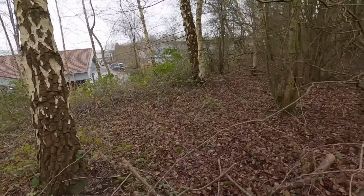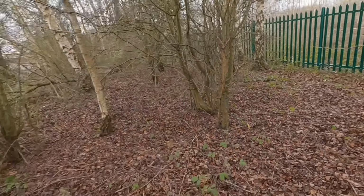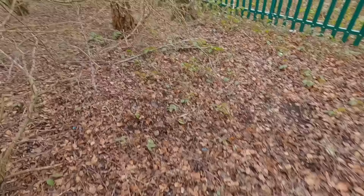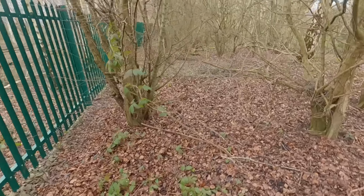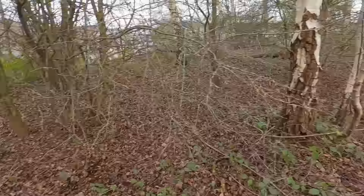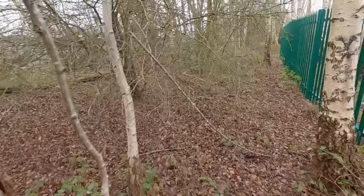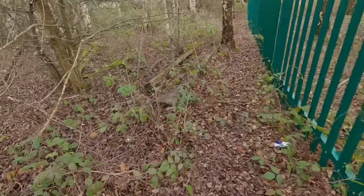It is getting a bit sketchy now in terms of how far I'm going to be able to get. There's no rails or sleepers down anywhere, look. I'm assuming it's buried because the track bed there is lower down, so it's underneath all this. I'm going to keep following it as far as I can. Some more old sleepers there.